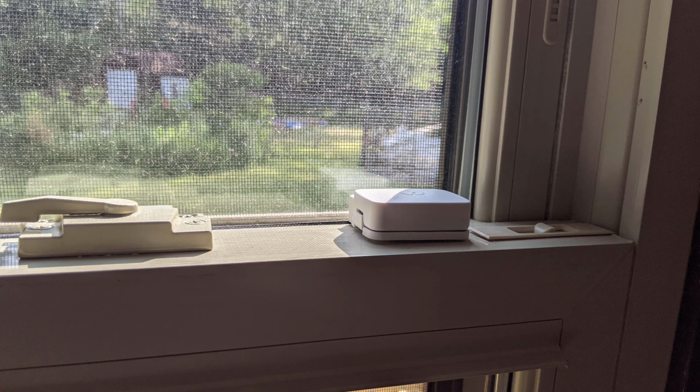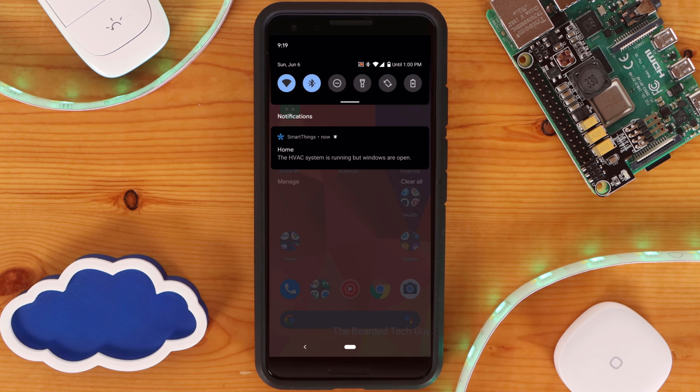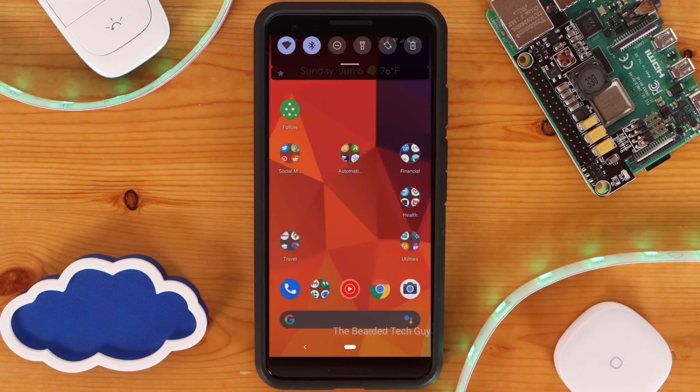The first has to do with a few contact sensors I have on some of my windows. If any window is open for 15 minutes or more while the heat or AC are running, then a notification is sent to my phone to let me know. I could take it a step further and just have my HVAC turn off or have my Google Home say something, but I don't find that necessary.